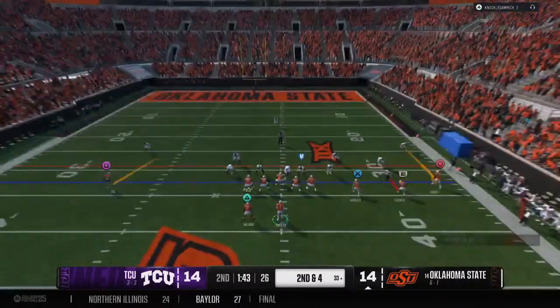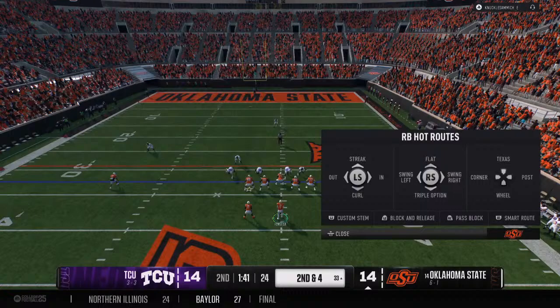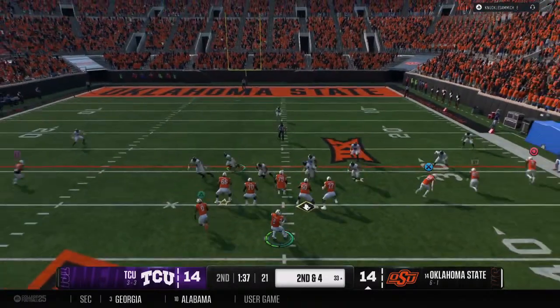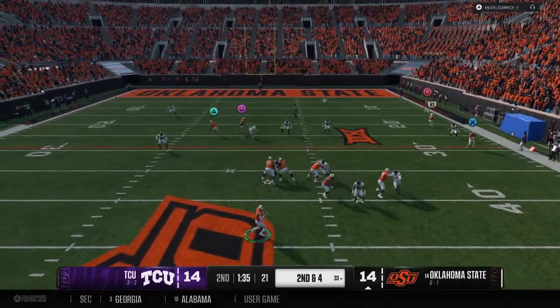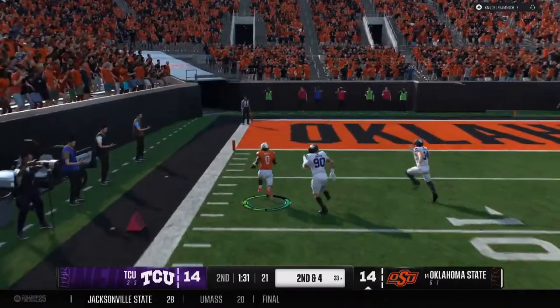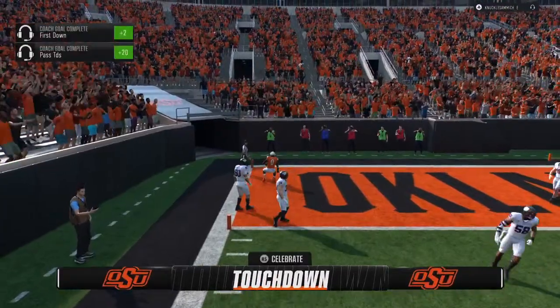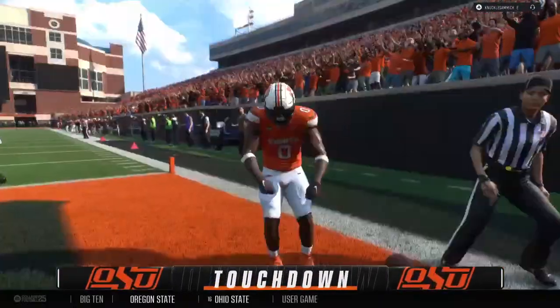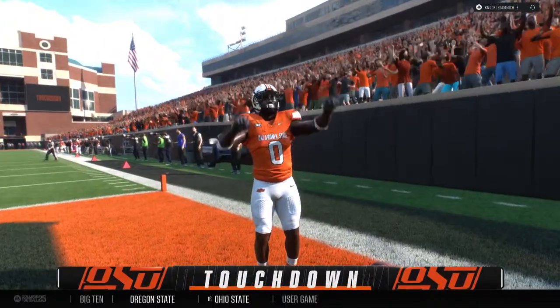Got 6 on first down. Now a lot of options on 2nd and 4. Quarterback will audible. On 2nd down, he'll fire. Shoots it to the left. He's got it. Touchdown, Oklahoma State. Hauled it in and just kept right on running to the hallelujah land.